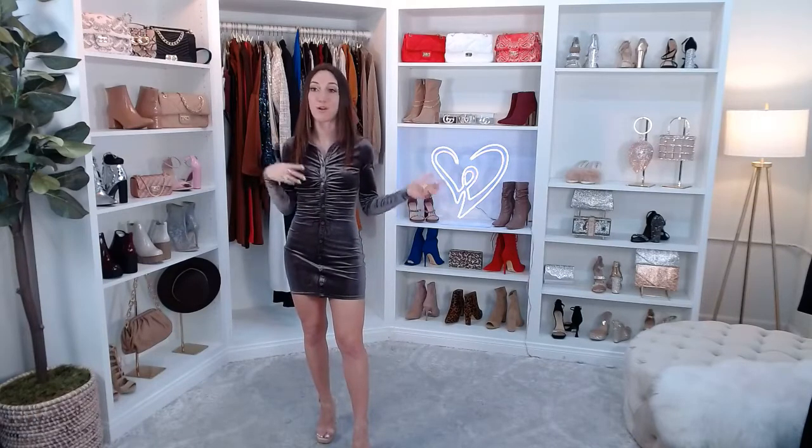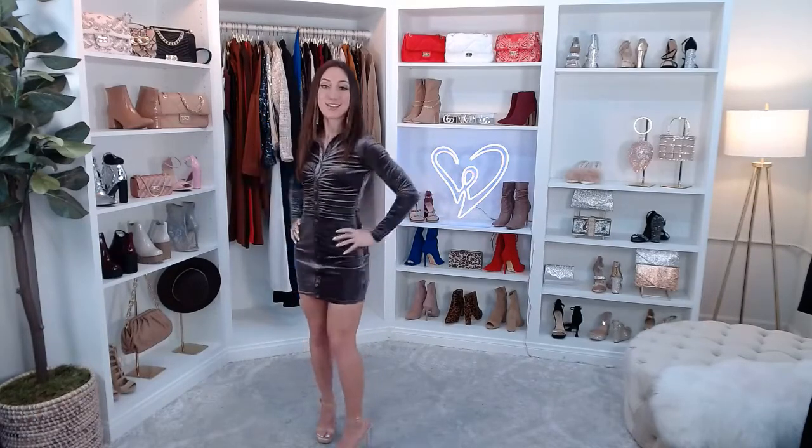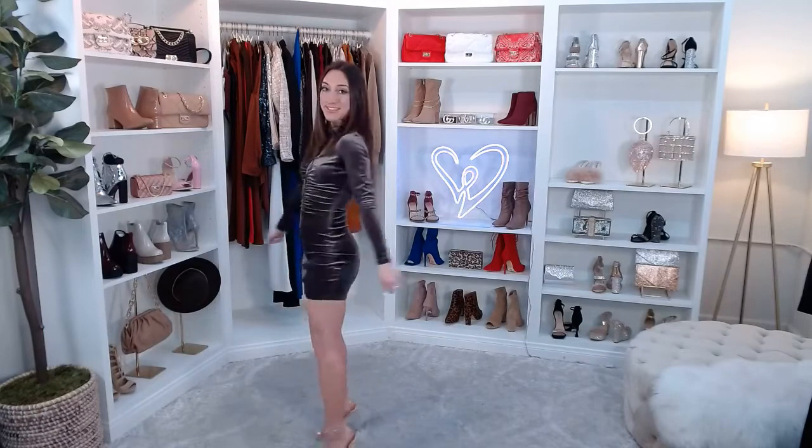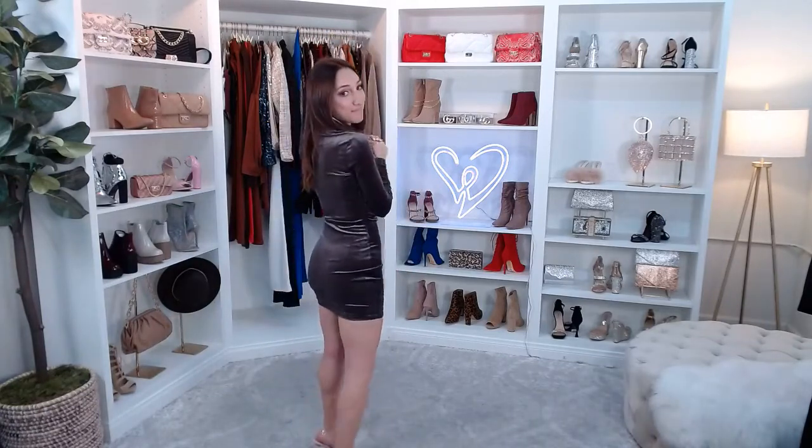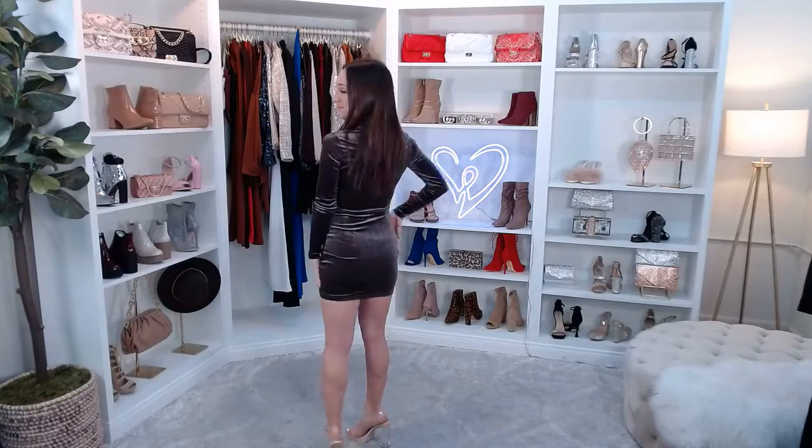Comes in extra small through large. And again, this is the color mocha. I love this. You guys have to let me know in the comments what you think about this dress. I think that you guys definitely need this. I am in love with this dress. There's that back look too.